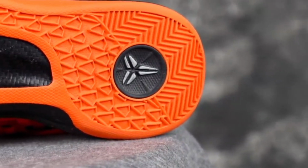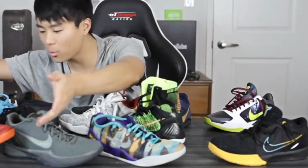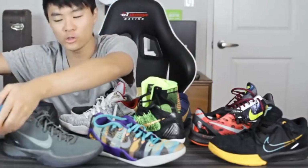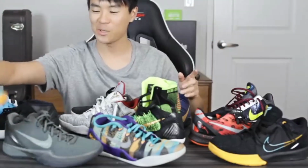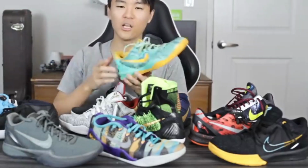This shoe weighs in at, I think, even like 9 ounces. With the zoom insert, yeah, 9.88 ounces. Checking my other Kobe 8 with no zoom insert, I think this is like 8 ounces. Yeah, 8.4 ounces, which is insane. Super minimal, super light. I love playing this shoe. It's just the cushion that gets me.